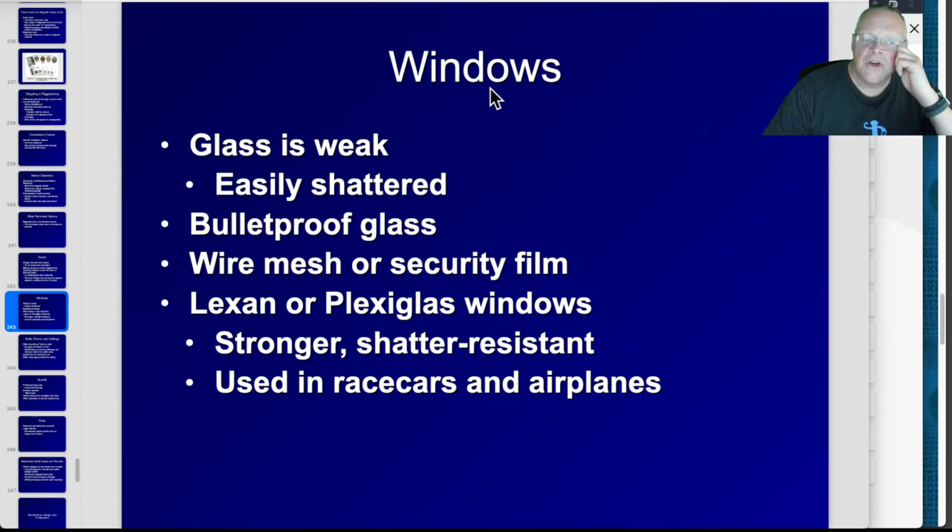The windows are, of course, weak. You can shatter them to get in, but you can put stronger glass. It's either bulletproof intrinsically or has wire mesh, or even made out of a shatter-resistant material that you use in race cars and airplanes, but that's more expensive.